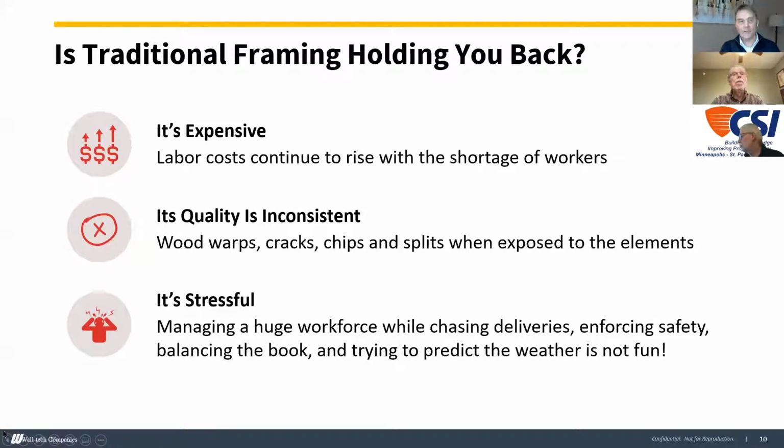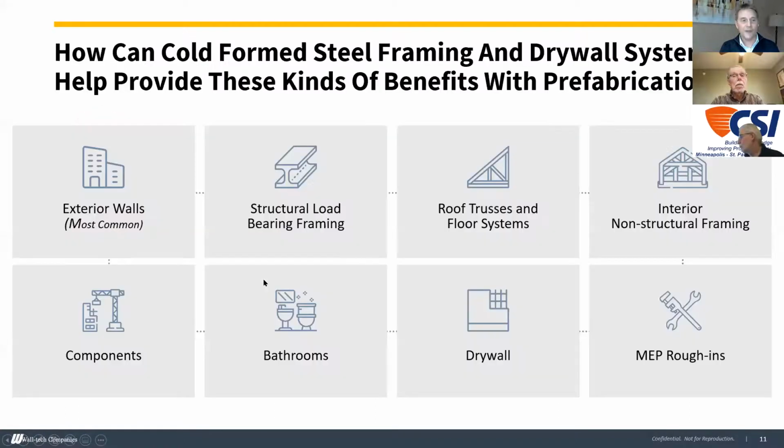So again, traditional framing is expensive, not all the time, but quality can be inconsistent, and it's stressful with workforces and weather and everything else. So a couple of the key components that we look at from my perspective are on the cold form framing side, the drywall package. The exterior walls is of course the most common, the enclosures, just getting the building enclosed. Structural load bearing framing, we'll touch on that a little bit more. Roof trusses and floor systems, there's a lot of prefabrication that can be done and even more. Interior non-structural framing.